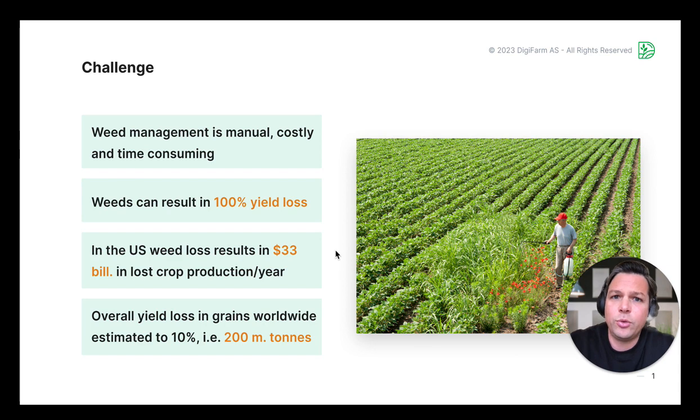And one of the things too for us in Norway, if we declare having no weeds in our field, wild oats specifically, for a certain period of time, we also get higher compensation or pricing for our grains, so it's a significant point.